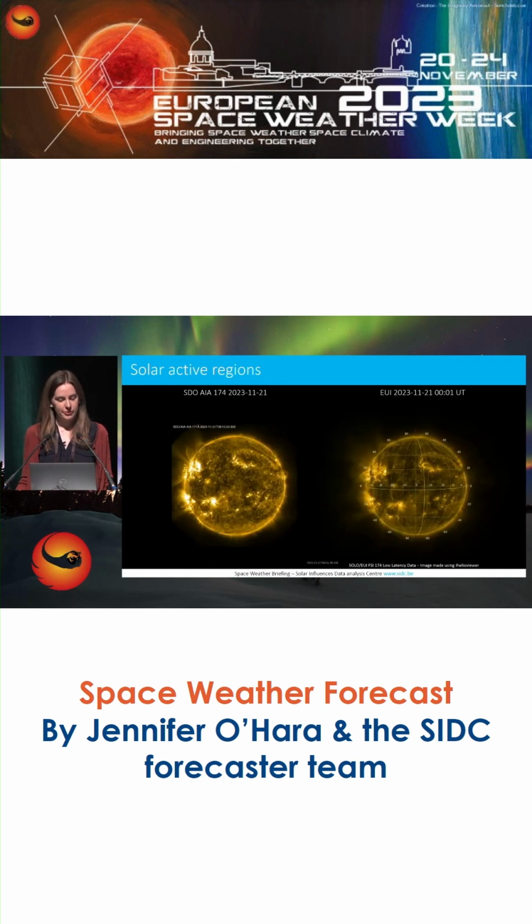What it looks like from the SDO with the 174, you see here the new regions rotating over the limb. But you can also see the Solar Orbiter low latency data taken with EUI, also from just this morning. EUI on board Solar Orbiter is 12 degrees ahead of Earth, so you can see slightly further over the limb for these new regions that we're expecting. And we're expecting, therefore, the activity to increase as these regions continue to rotate onto the disk.